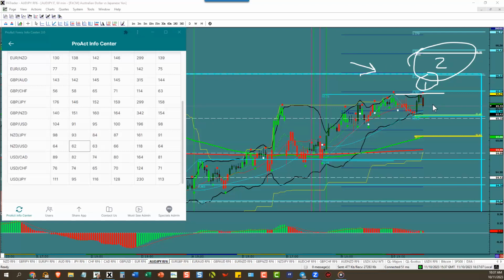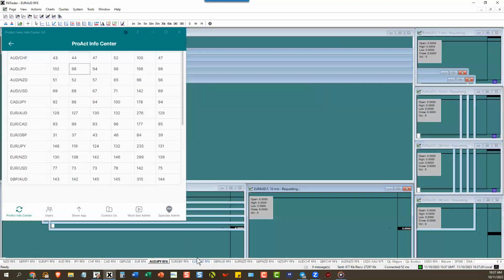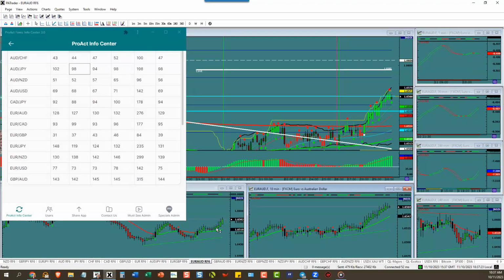All right, so it can be traded, but you need a little skill so that you have confidence to know what to do if it doesn't work. Target is up here at 96.43 and Aussie yen has a 98 pip ATR. You can't trade euro pound, no, ATRs are too low on it.